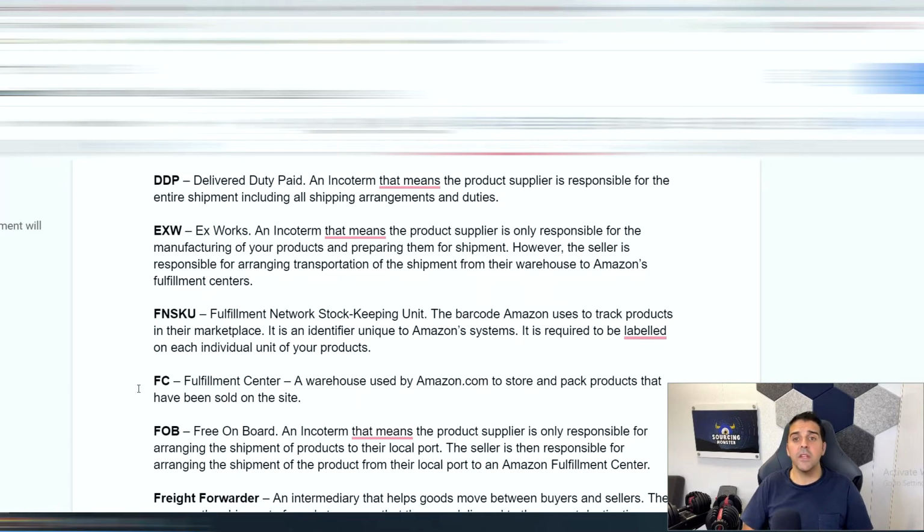FNSKU, it's also something that you hear a lot. It's the little barcode that Amazon generates that allows them to recognize your goods. Now sometimes they also want or put the ASIN as a barcode. When I just started, it was only FNSKU, but it's fulfillment network stock keeping unit. The barcode Amazon uses to track products in their marketplace. It's an identifier unique to Amazon systems. It's required to be labeled on each individual unit of your products.